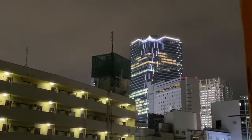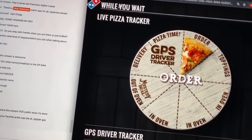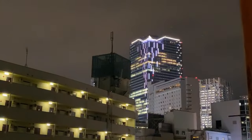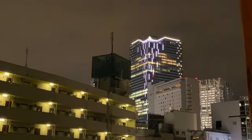Oh shit, we got the pizza tracker, y'all. Wait, hold on. The pizza tracker is round here. We are currently in the order quadrant of the pizza tracker. It's a GPS-based one, so maybe you won't be able to, but I'm gonna be able to, via satellite, watch my little scooter man bring me my pizza.